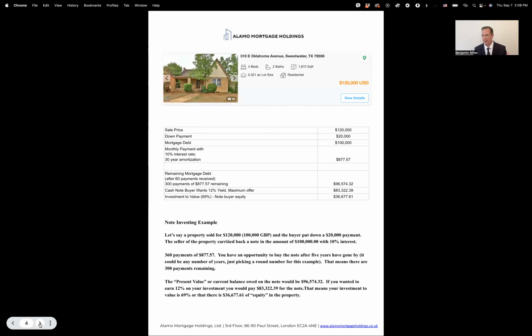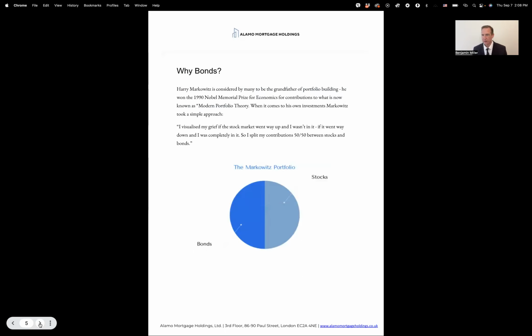But let's imagine that we worked out a deal to purchase it at a 12% yield. The highest offer we could make to obtain that yield would be $83,322. So if the seller said, yes, I will accept $83,322, even though the interest rate on that note is still 10%, the yield on the note, because we're purchasing it at a discount, has increased to 12% at that price. So this is the basics of how it works. And we are doing this over time, a lot of different mortgages, a lot of different packages. That's our vision.